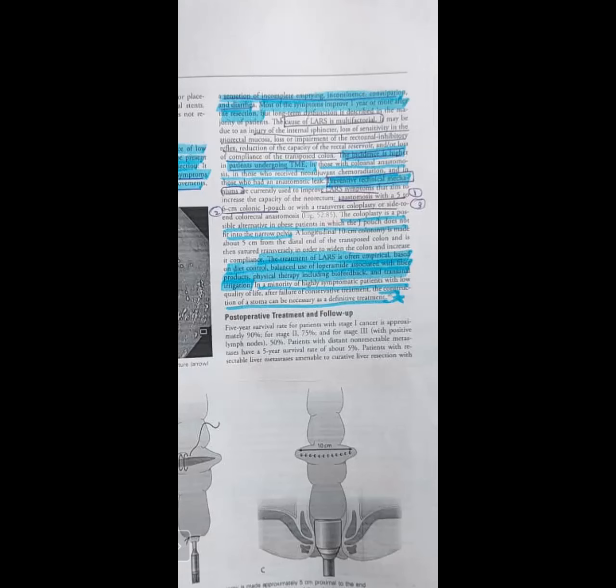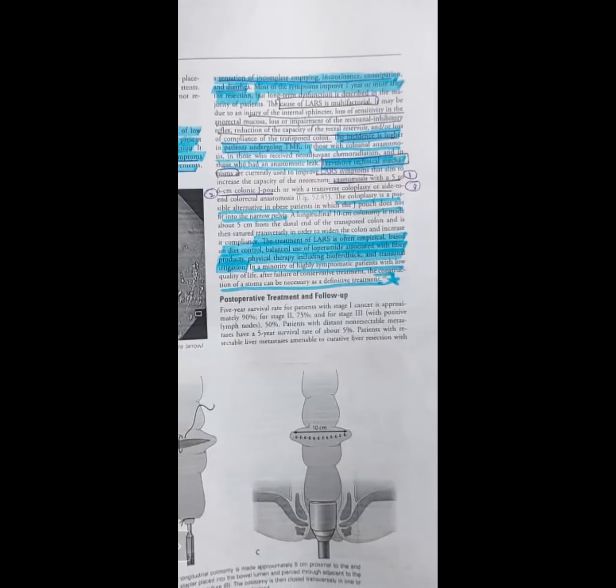We can see the diagram, that is the coloplasty. We give a longitudinal incision and close it transversely, and side to end colorectal anastomosis can also be done. The coloplasty is a possible alternative in obese patients in which the J pouch does not fit into the narrow pelvis. So in obese patients, coloplasty is preferred over J pouch creation.